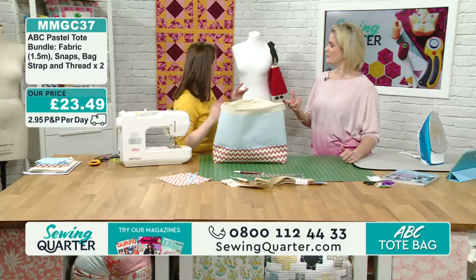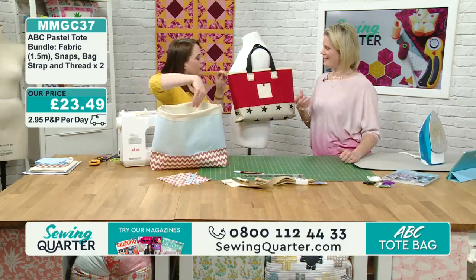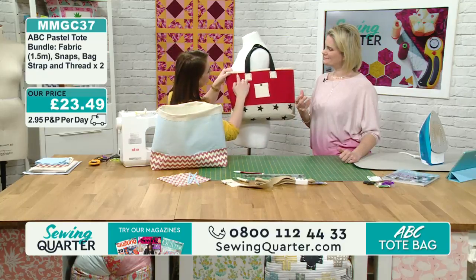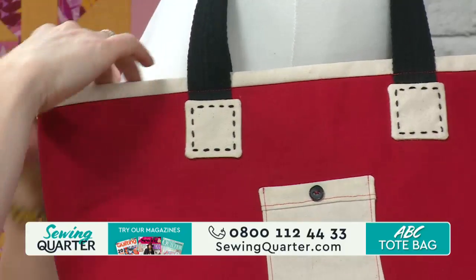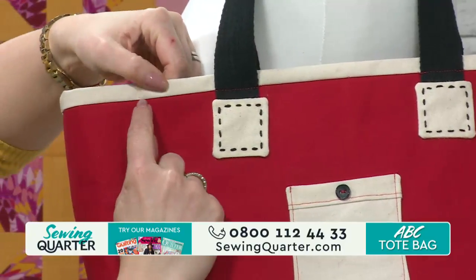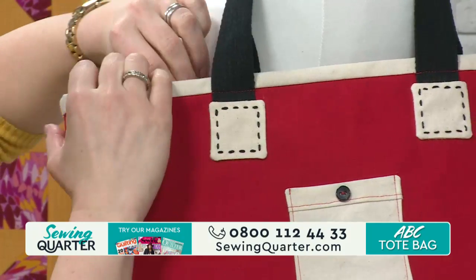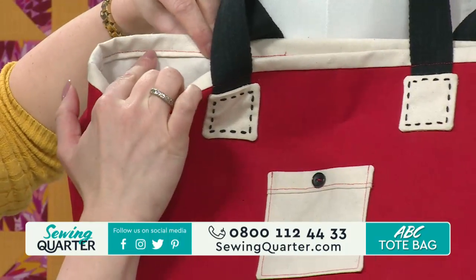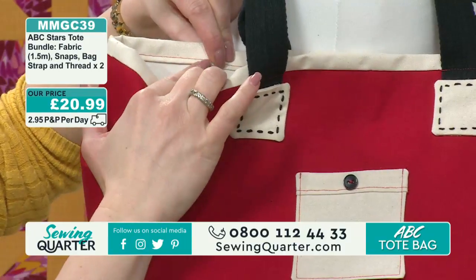Yes, almost. So what I've done on this one, she's back again, is you put the binding over. So you've hidden the stitches inside. So you've wrapped the binding over, and then you stitch it. I stitched in the ditch. Right. So that you can't see the stitching from the front, but you can see it on the inside. So you can see here where the binding's been folded over the edge and I've stitched along.